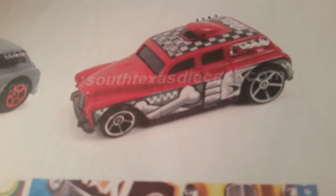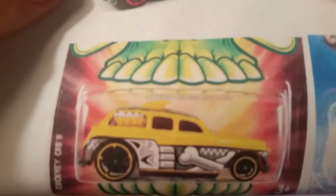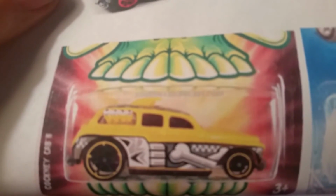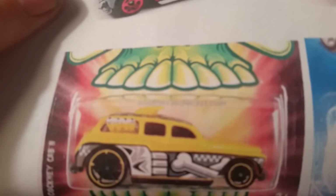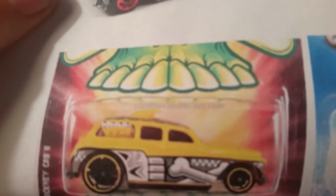Then we came out in a Scary Cars 5-pack in 2008 called Boneyard Cab Tampos. This came from South Texas Diecast also, the picture did. Pretty sweet. It's red. Anybody's got one, let me know. Then they came out with the yellow one. This came at Walmart. This was probably the Fright Cars in 2008, number 4 of 8. I guess there were 8 of them that year. But looking for that one.